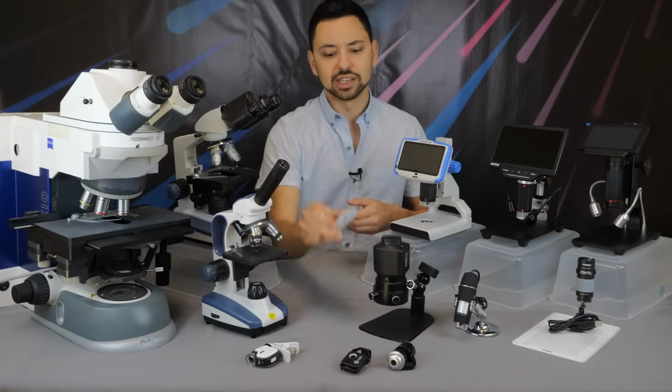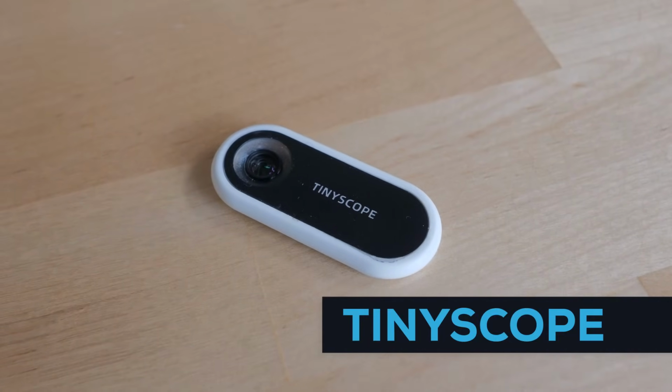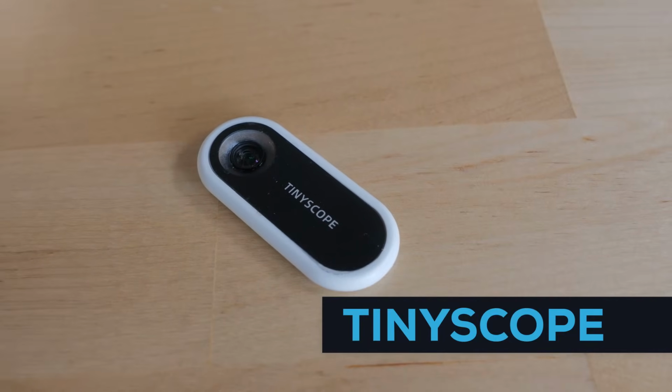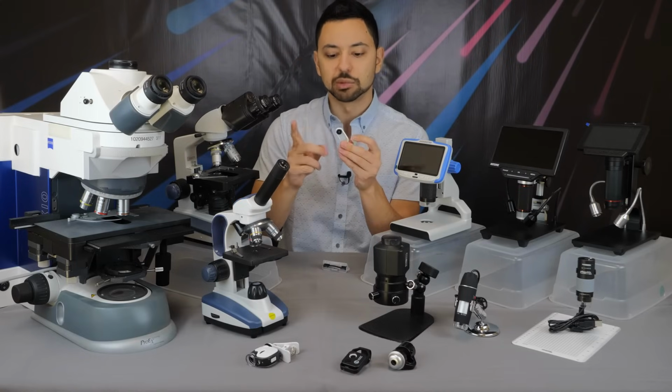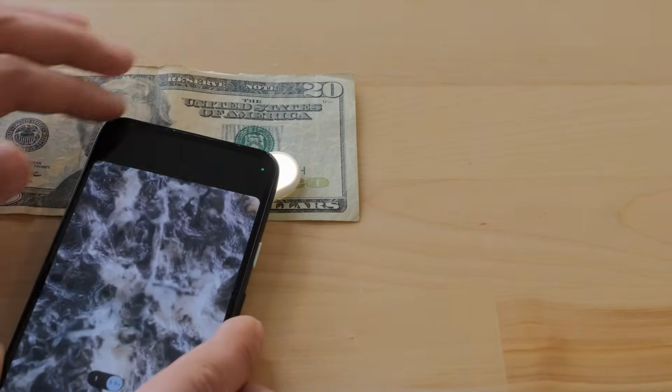Second one that I want to give the premium award to is this Tinyscope microscope. This thing is really interesting and is very different from the other smartphone microscopes that I've seen. Essentially, the distinguishing factor of this thing is that number one, it has a really high magnification. Not only does it have a really high magnification, but it's also very good image quality. There's very low aberrations, and overall it's just crisp and very sharp.